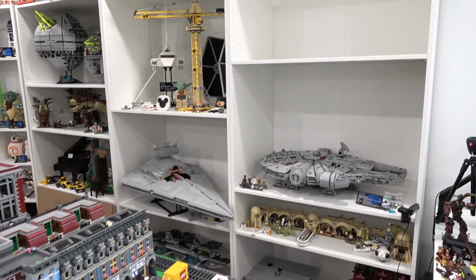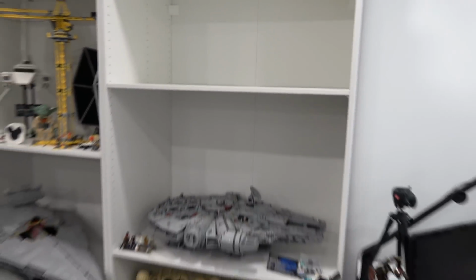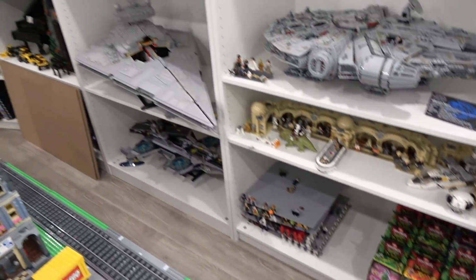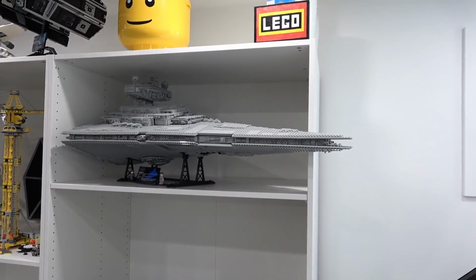I've cleared the shelf for the Star Destroyer. That'll be its new home. Now it's time for the risky business: moving it and using this stool. Oh. The Star Destroyer looks great there.